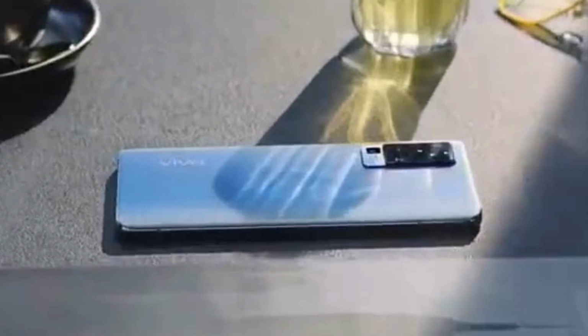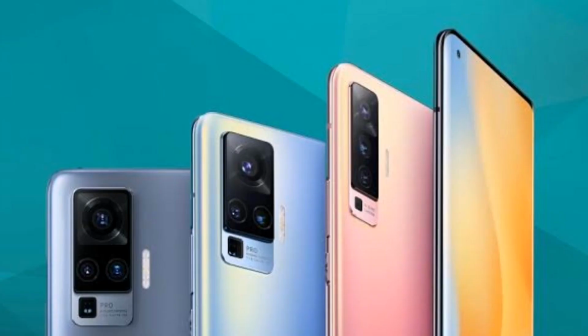The Vivo X50 Pro, on the other hand, is priced roughly rupees 45,600 for the 8GB plus 128GB storage option, and roughly 49,800 for the 8GB plus 256GB storage option. The phone will be available in black mirror and liquid oxygen color options. The Vivo X50 Pro is also up for pre-sales on the official website and will go on sale from June 12th.